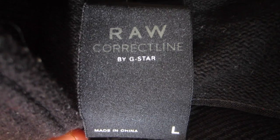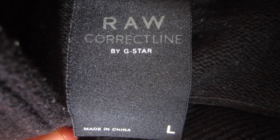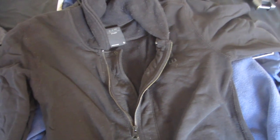So I picked up this G-Star Raw zip-up jacket, really quality item. This is the Raw Correct line by G-Star Raw Edition. Now I think this is a more expensive version of the G-Star Raw. So this is also like a jackpot. I think I had $10 on this one, and I got I think $9 for it. But I'm gonna put it up at $59 on a best offer, as one sold quite similar for that price. It's kind of got like a half turtleneck style collar going on there.